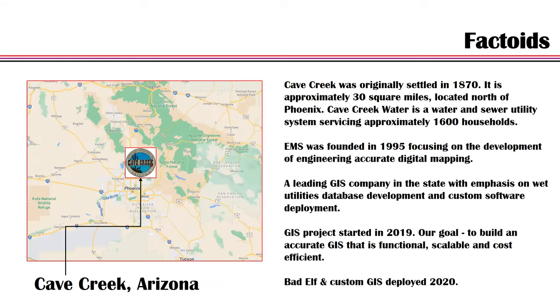All right, so let's talk some factoids. Cave Creek was originally settled in 1870. As you can see in the image to your left, the icon is sitting on the north side of the Greater Phoenix area in Arizona. We are a Southwest state, and Cave Creek is one of the municipalities that circumnavigate the main city, Phoenix, our capital. The town of Cave Creek is approximately 30 square miles, and the stakeholder we primarily worked with on this project was Cave Creek's water and sewer utility. The utility services about 1,600 households, so not a super huge municipality, but also not small. So this is the geographic location and the customer that we will be discussing.